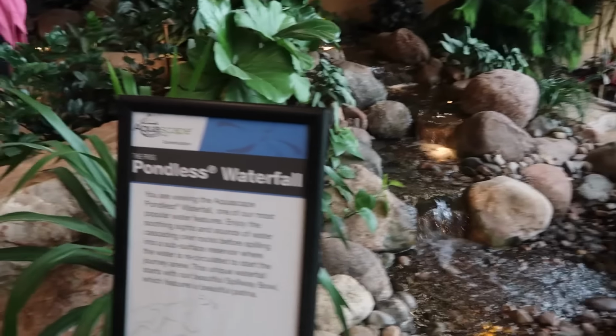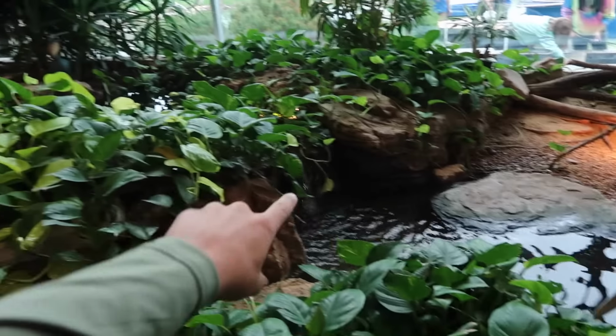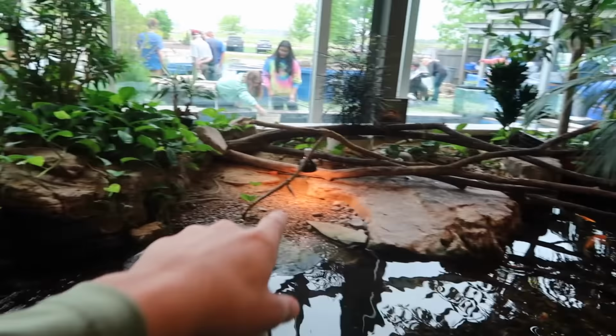But a few other things as well right here, like the pondless waterfall. And then of course you got ponds like this, which are real hidden, and it actually goes up in there. There's a fish up in there as well. There's a turtle heating lamp.